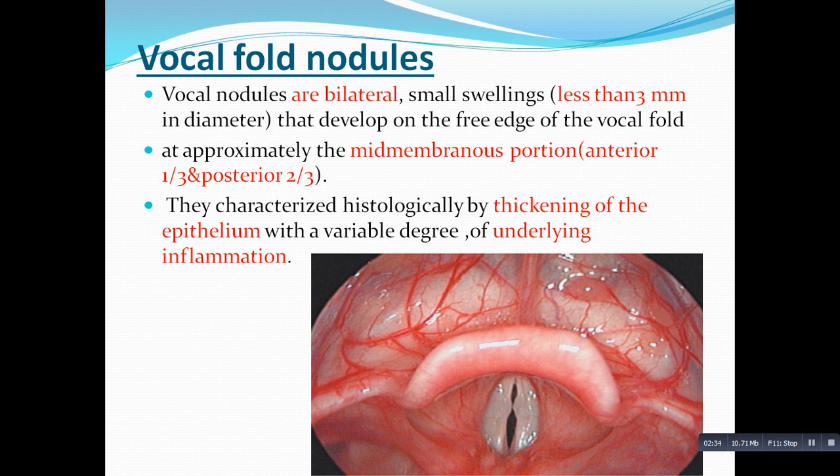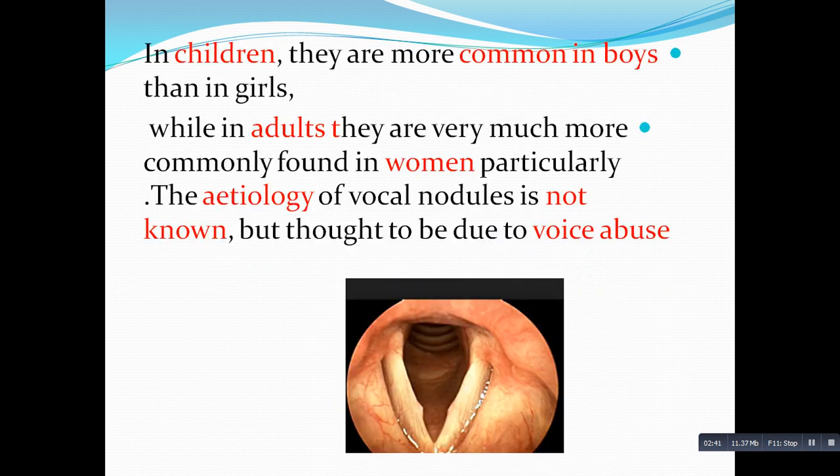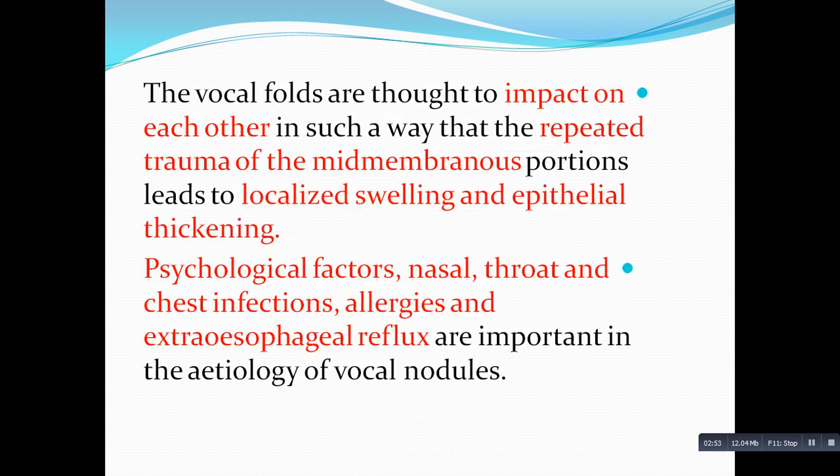It is characterized histologically by thickening of the epithelium with a variable degree of underlying inflammation. In children, they are more common in boys than girls, while in adults it is more common in women. The etiology is not known, but it is caused mainly by voice abuse. Vocal folds are thought to impact on each other in such a way that repeated trauma of the mid-membranous portion leads to localized swelling and epithelial thickening.